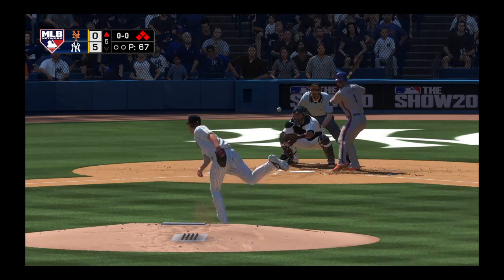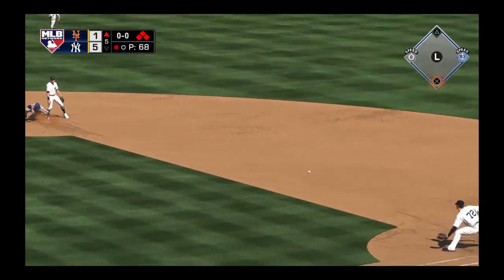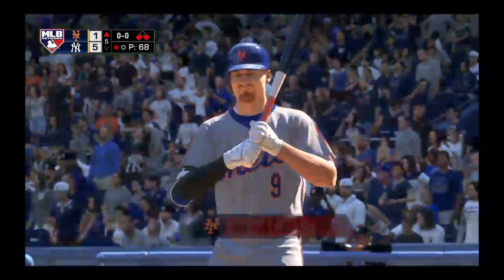From the belt, kicks and deals. Now this is slowly hit to short, probably too slowly to get to. There's one. On to first, but not in time. It's a fielder's choice and an RBI.